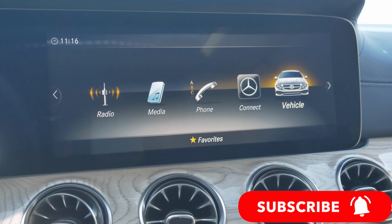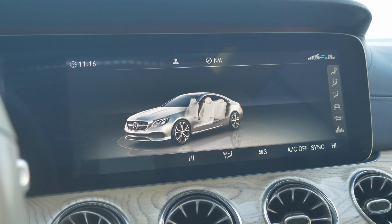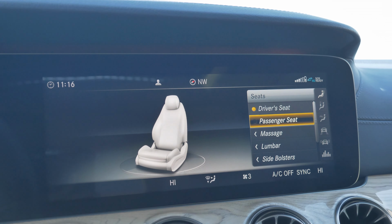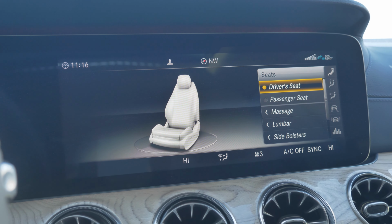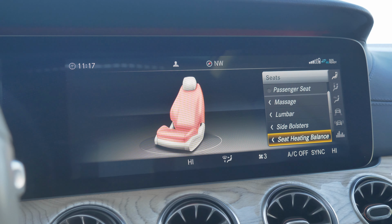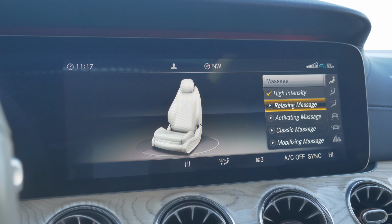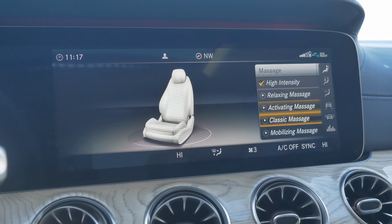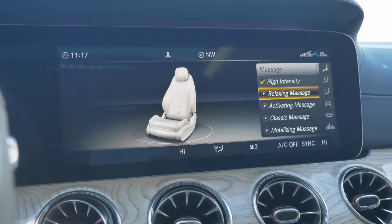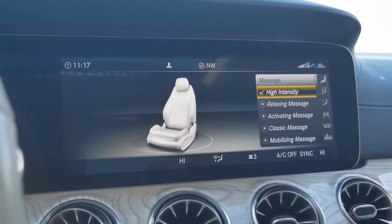One other feature that I feel is underrated with this car is that it has massage seats. Let me go to the actual setting for you. You go to the main menu, click on the vehicle, and you can choose whether you want the driver's seat or passenger seat. In this case, I'm gonna choose the driver's seat, and you can literally adjust the whole lumbar, the side bolsters, the seat heating balance, or just reset all the factory stuff. But in this case, I love the massage seat. You can choose between relaxing, activating, classic, and mobilizing. Usually, if I'm just cruising or coming from home, I will do relaxing or activating massage. These two are probably my favorite. And obviously, you can choose how intense, which is pretty dope.